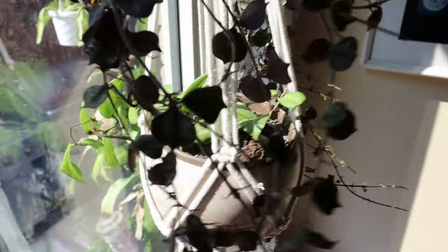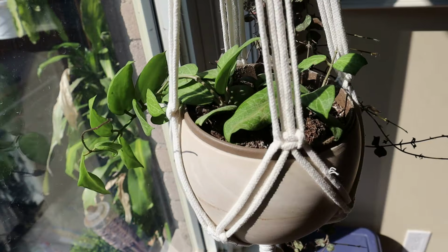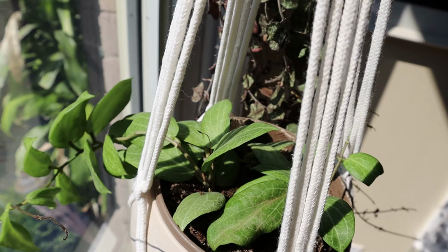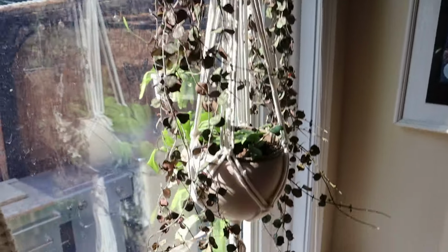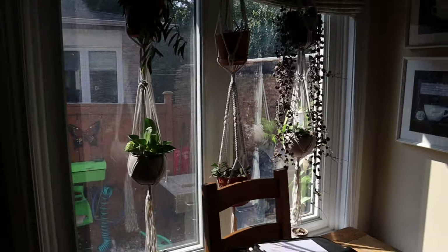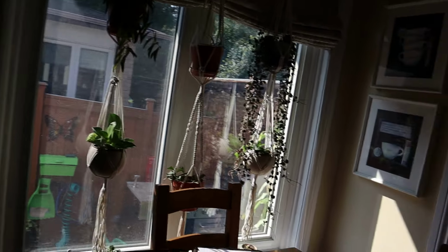Here is the Hoya Uffitii, and you can see she's growing away. She's loving the sun here. Sorry, I just gave her a little swing. So Hoya Uffitii, she has some beautiful markings on her leaves. And I split my Curtisii to go either side of it so that you could get to see her. So this window is just perfect for Hoyas. It loves this aspect, so I wanted to fit as many on there as I could.